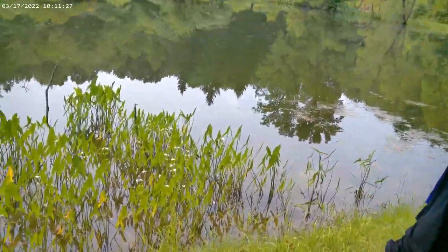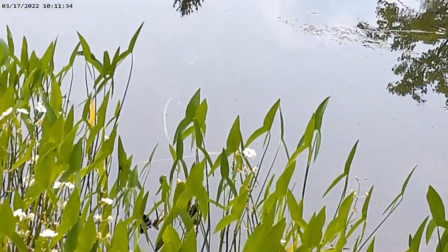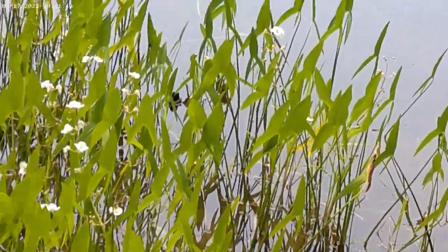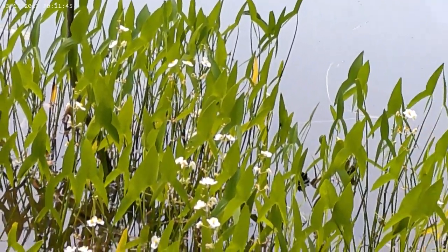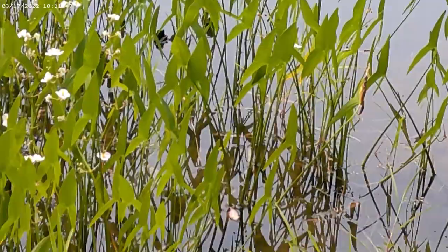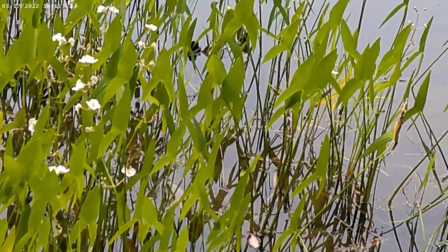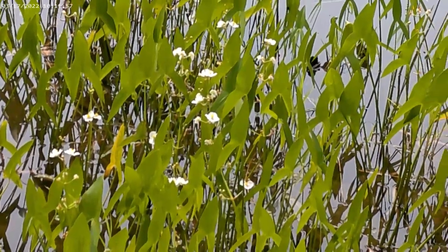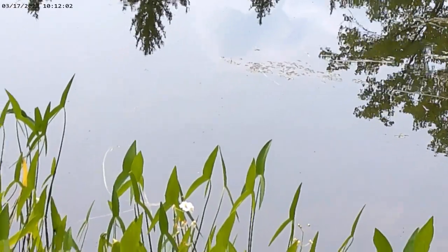So we did find a really pretty dragonfly there. Anyhow, we also found arrowhead plant, and we never seen it in bloom before. And I think it's really pretty.